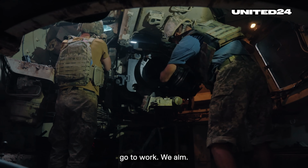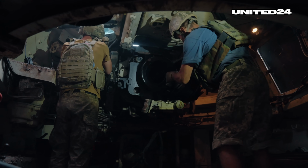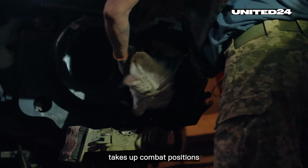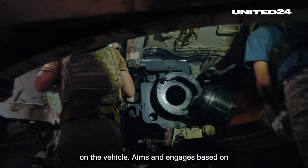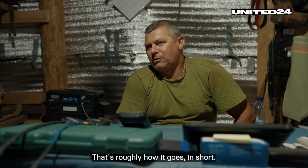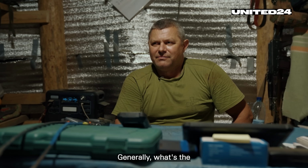That's it. We get the coordinates, choose the optimal shell and charge, and go to work. We aim. The command into position is given, and while the firing data is being calculated, the crew takes up combat positions on the vehicle, aims, and engages based on the target. That's roughly how it goes, in short. Generally, what's the best kind of target?